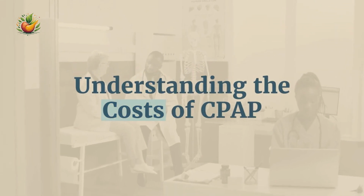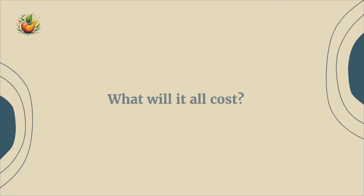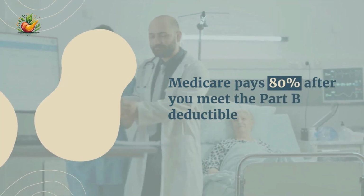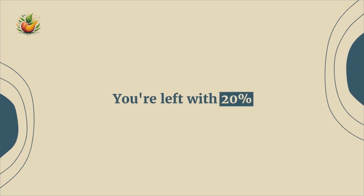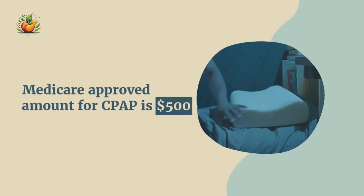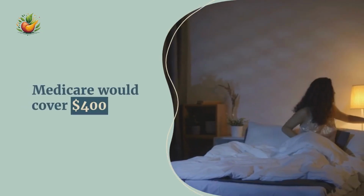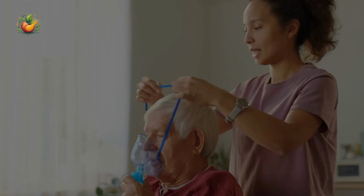Section 5: Understanding the costs, coinsurance and deductibles. So, what will it all cost? After you meet the Part B deductible, Medicare will pay 80% of the approved amount for your CPAP machine and supplies. You're left with the remaining 20%. Here's a quick example. Let's say the Medicare approved amount for your CPAP machine and accessories is $500. Medicare would cover $400, and you'd be responsible for the remaining $100.